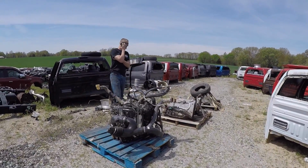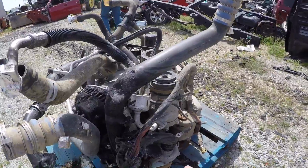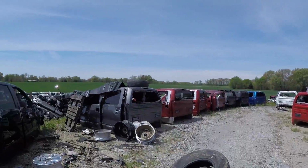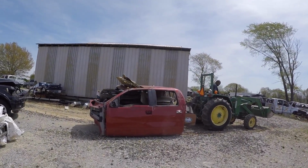What engine is this? 3.5 EcoBoost. You ever want to see a burned out EcoBoost? There you go. There's the turbos right there. More 6R80s. Oh, and we're moving cabs. We're moving cabs. That's just how you do it out here. Anyway, guys, this is a super cool place. Glad you got to come out and check it out with us.